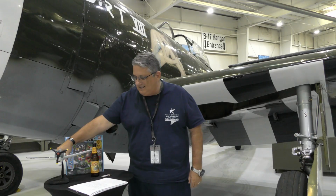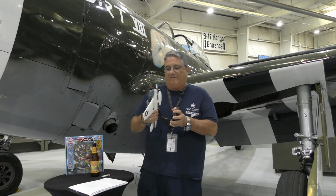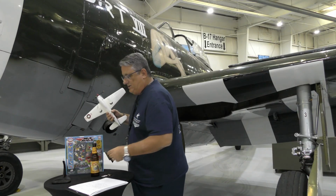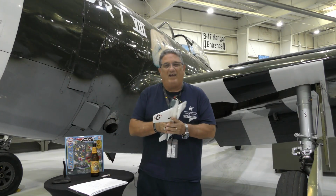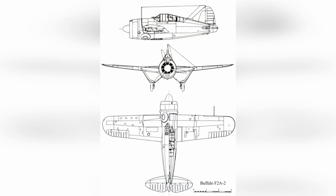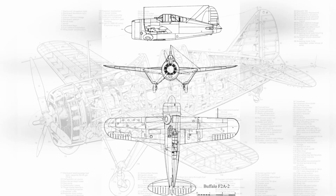So I'm going to take this. Now, this is an airplane that ultimately changed the tide in the Pacific, which was the Grumman F6F Hellcat. I'll throw up a plan view. Greg in post can throw up a plan view of the Buffalo. Now, the Buffalo was the first U.S. monoplane, one of the first, with an arrestor hook.